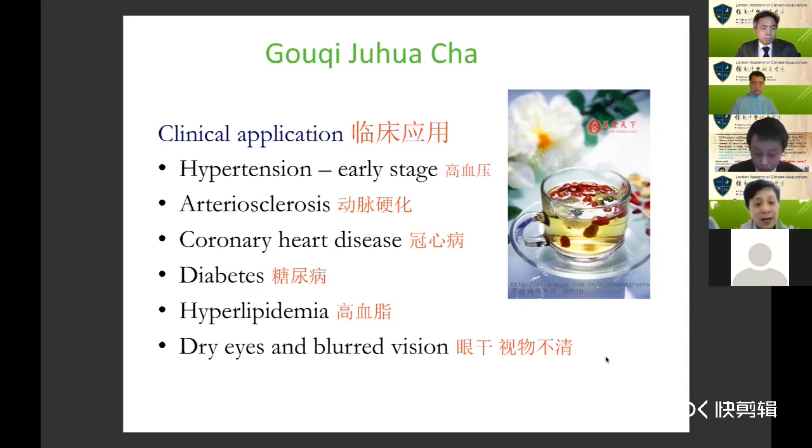And dry eyes and blurred vision. Nowadays many people use computers or mobile phones and look at the screen too often. So many have some vision problems and dry eyes. No matter what age, even a young person, if you look at the screen for many hours and have dry eyes, try this 枸杞菊花茶.